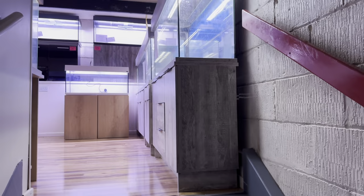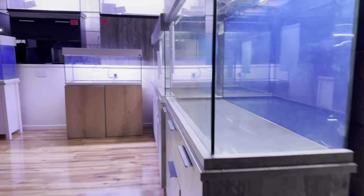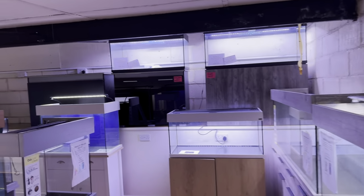When you make your way all the way up to this back section, you get to see a variety of different tanks that are for sale in the shop.